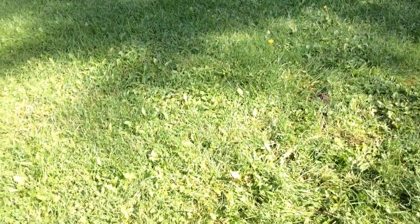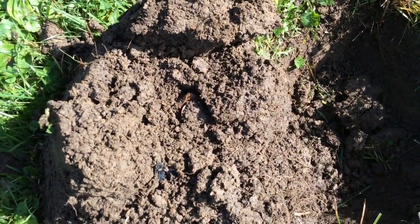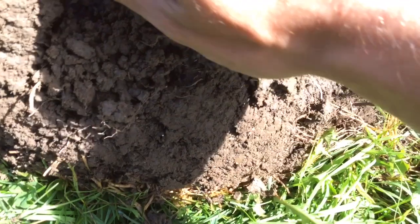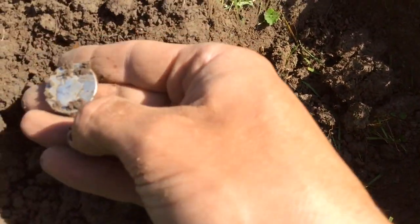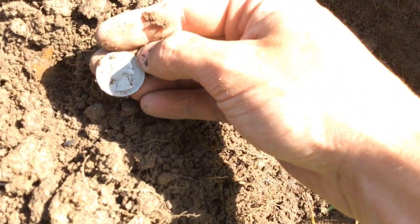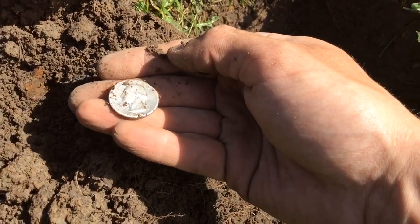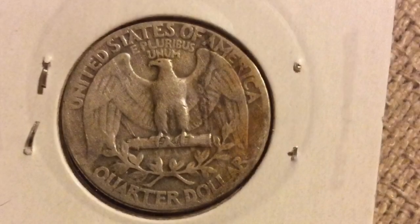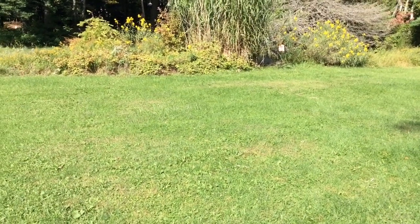And I just got an 85 signal. And then the plug there. Got a silver, at least what I think is a silver rim poking out. Guess we will see together. 1944 silver Washington. Alrighty, I found two silver Washingtons near that sign and about halfway between the sign and where I am now.